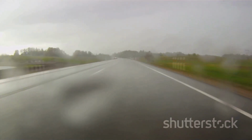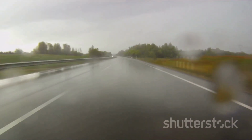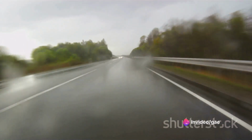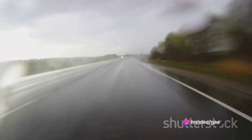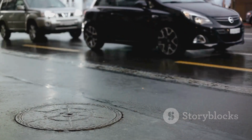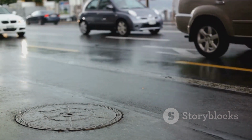Keeping a safe distance from the vehicle in front of you is another crucial safety tip when driving on wet roads. This is because your vehicle's stopping distance increases on a wet surface. As a rule of thumb, maintain at least a 4-second gap between you and the vehicle ahead. This gives you ample time to react if the car in front suddenly brakes.